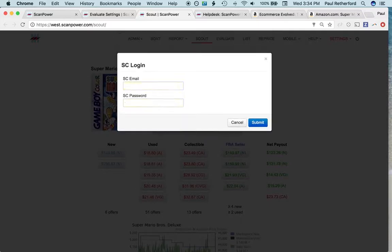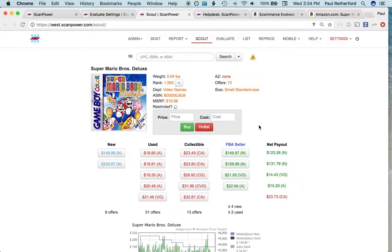Just paste in an ASIN here. The first thing that pops up is our Seller Central login information, and this allows us to go through Seller Central on your behalf and check whether the item is restricted. So the same information that you would get if you were trying to list it within Seller Central is available right here in ScanPower. So as it turns out, the Super Mario's Deluxe game is not restricted, and we see that Amazon isn't selling it, the number of offers, what its FBA size rating is, as well as all of the new, used, collectible, and FBA offers, and what the net payout would be at these prices.